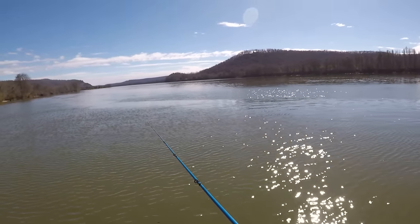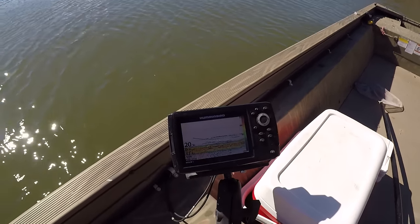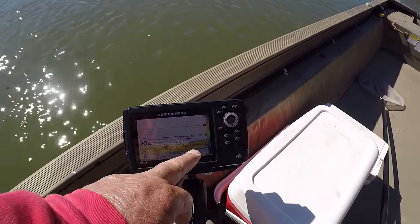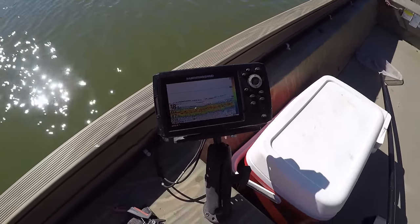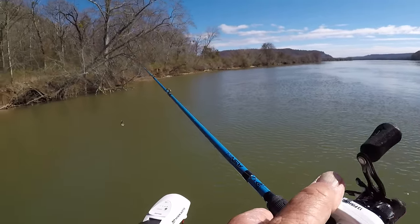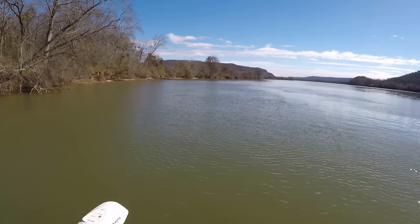All right, let me show y'all right here. See, I'm in 20 feet. I'm catching them from 20 to 24 feet of water. But look at the shad showing up. It is full of shad right here. That little cheap Humminbird depth finder, I'm not going to put a better one on there until it wears out.